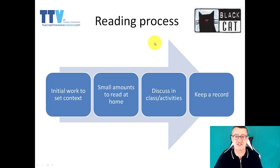This is a process. This is something that you've got to believe in and say, I really want to get my students involved in reading, and I'm therefore going to accept that maybe at the beginning only a few are going to do it. But hopefully you put them into groups, one or two haven't done it, but the rest have, and then they can discuss the questions. And there are a few other tips.